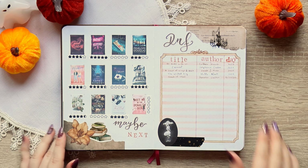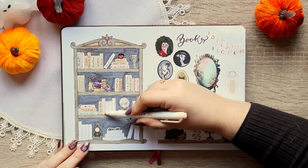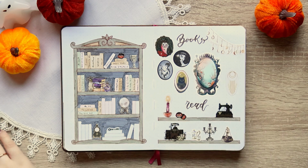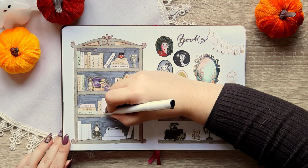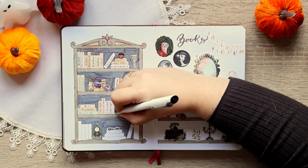I'm really close to my reading goal, and I only have 4 more books on my maybe next or TBR, which I probably won't read. Maybe The Sweetest Oblivion, but not sure yet.